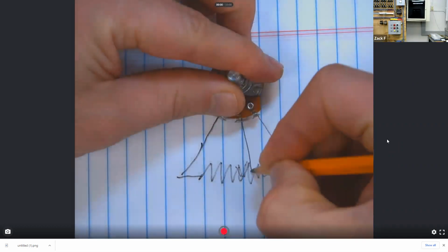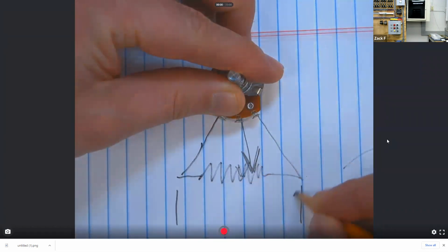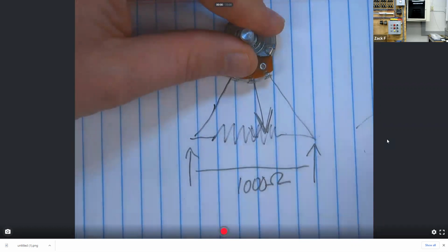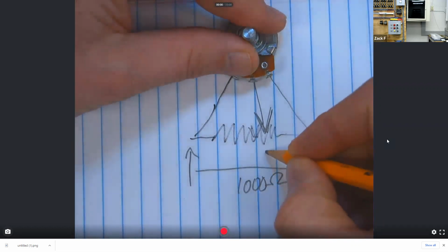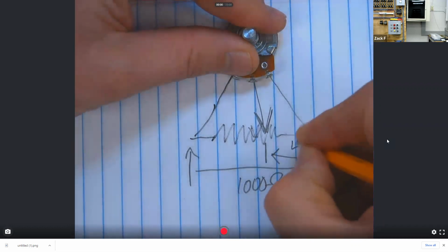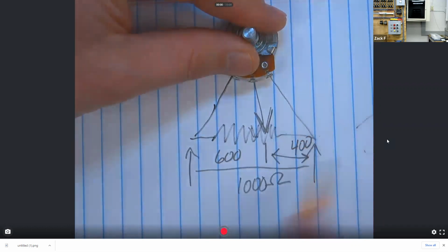The middle guy is a wiper. So if this is 1,000 ohms from here to here, what would this distance roughly be? 500. Maybe 500 or 400 ohms on this side, maybe 600 on this side. Technically, they should add up.